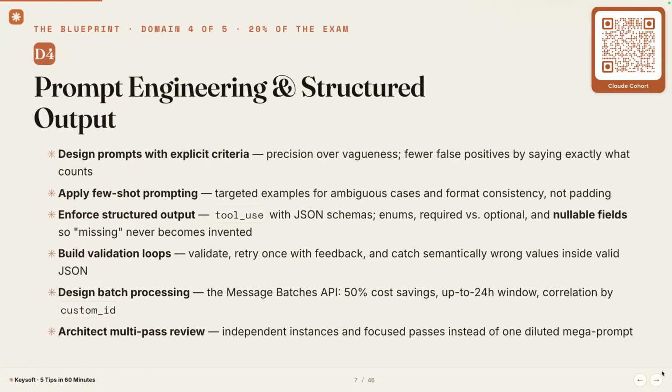And then domain 4 is all about prompt engineering and structured output. So just understanding how you design prompts to produce the best output. You'll use things like few shot prompting where you provide targeted examples, and that's really useful when the case is very ambiguous. And then you'll also learn about how to enforce structured output.